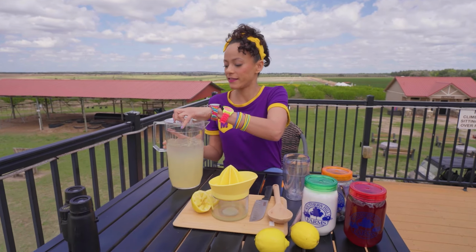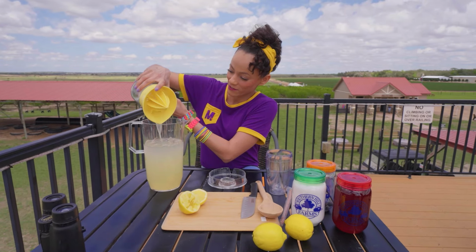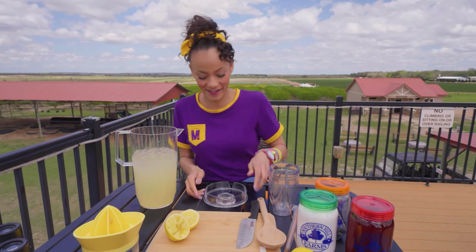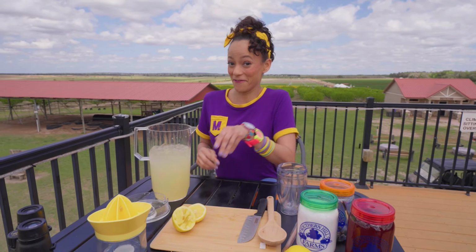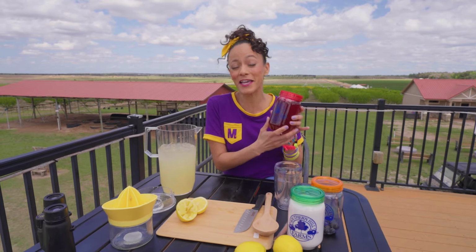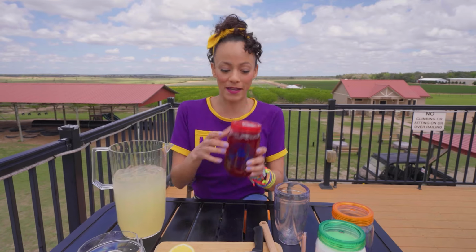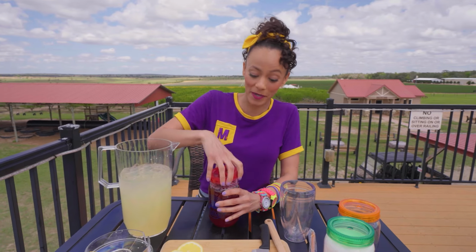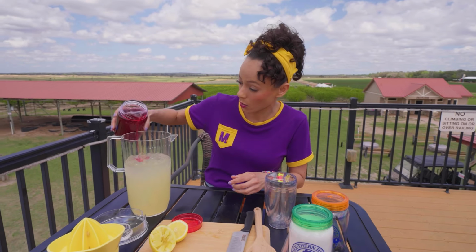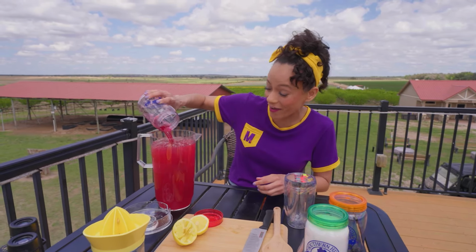We're gonna add that to the picture that I already made before. Yum! Okay, and my favorite part, we have some juice from the blueberries that you helped me pick earlier. We washed the blueberries and we juiced them, and now I have some yummy blueberry juice to add to this lemonade. All right. Whoa. Isn't that such a pretty color?